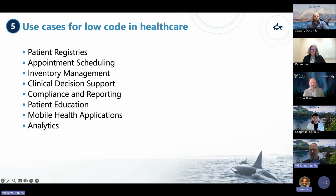I'm going to throw in a use case, and what I'm hoping is that the team can collaborate a little bit on the use case and talk about how low code can solve this problem for the government. By the way, this is a live problem that came out on RFI. We're just going to spend a few minutes talking about it.